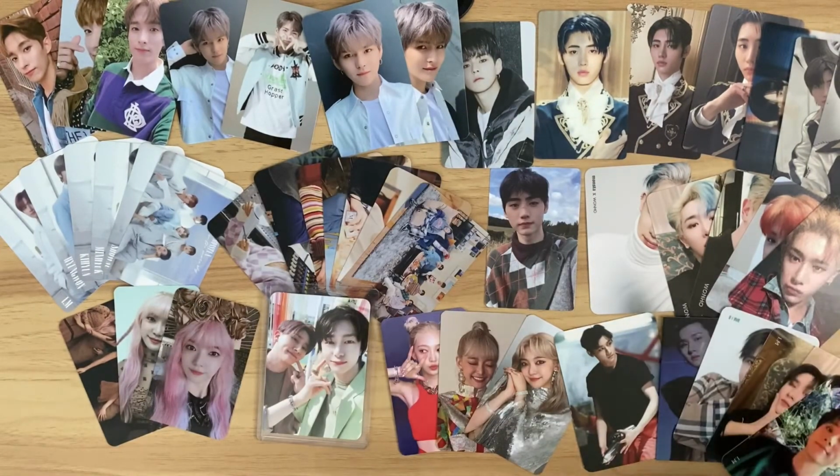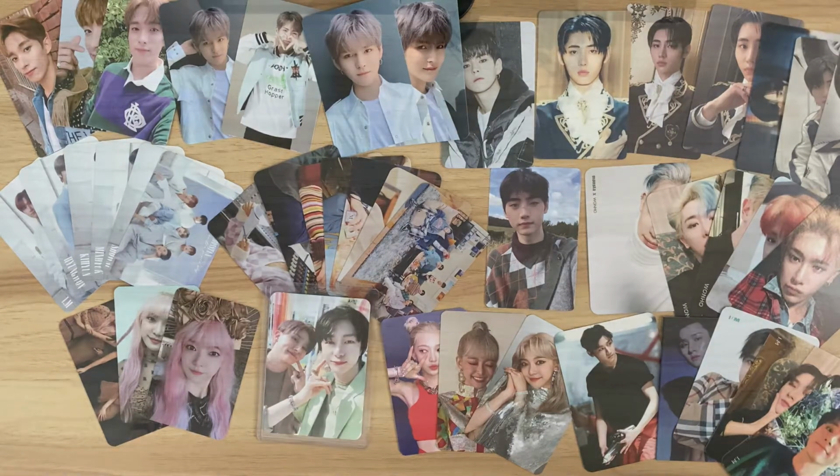So yes, I have a few more small packets, but I'm gonna go ahead and clear this off because we've officially filled the screen, and then I'll be back to open some more.